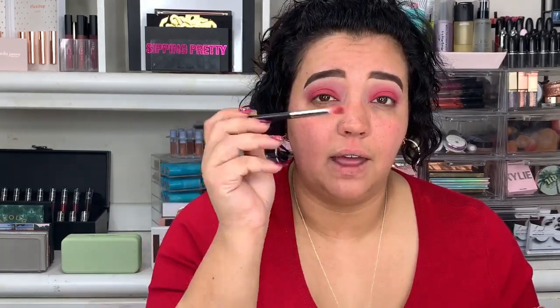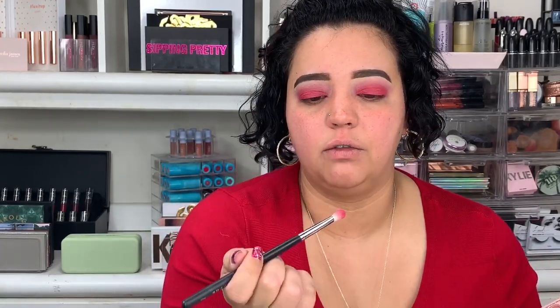So I'm gonna take that same one. I'm not gonna put any extra on. I'm gonna kind of tap it. This is the 433. With that pink red on it, and I'm just gonna kind of blend in the crease since I put that color there so it's not a harsh line.